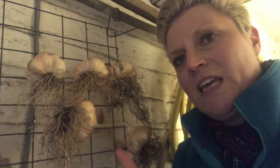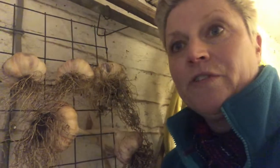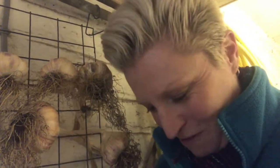They store really easy. So all I've done is put them on this rack here, and they're storing really well, and we're getting through it very, very fast. Oh no, I don't think I'm going to have enough for the winter.